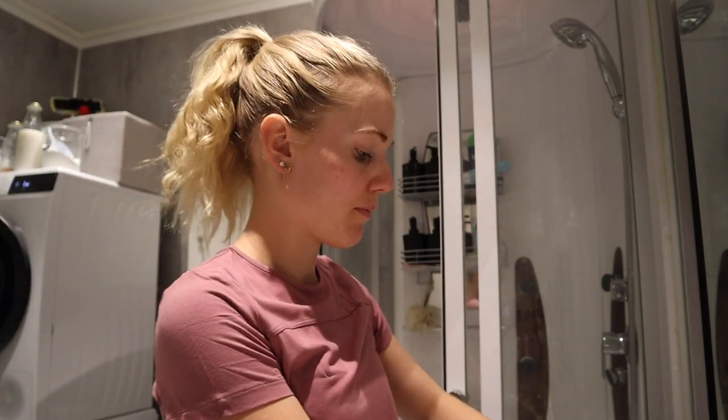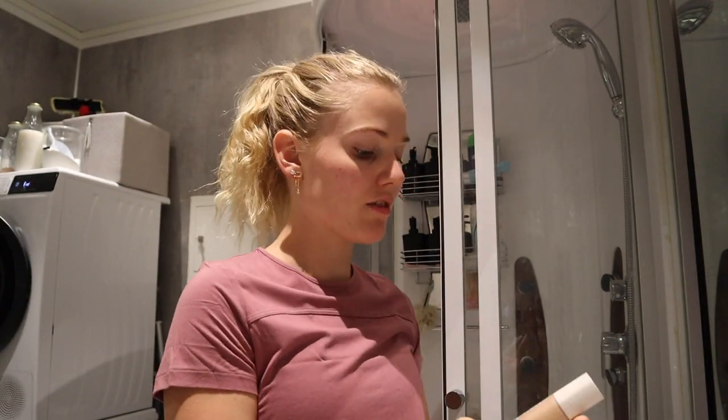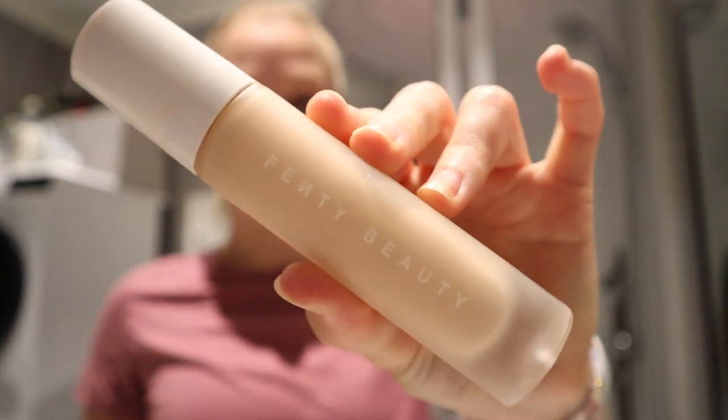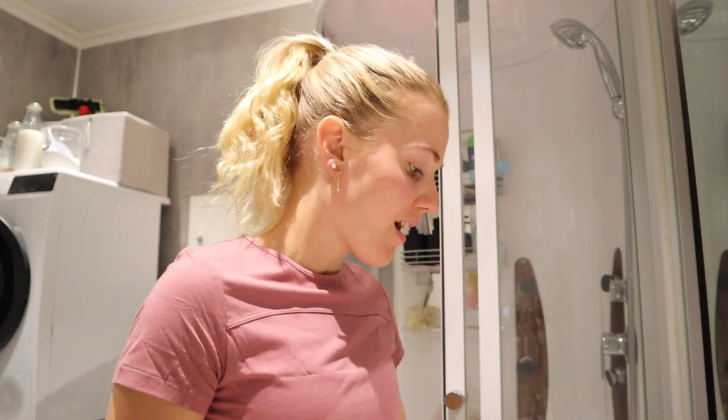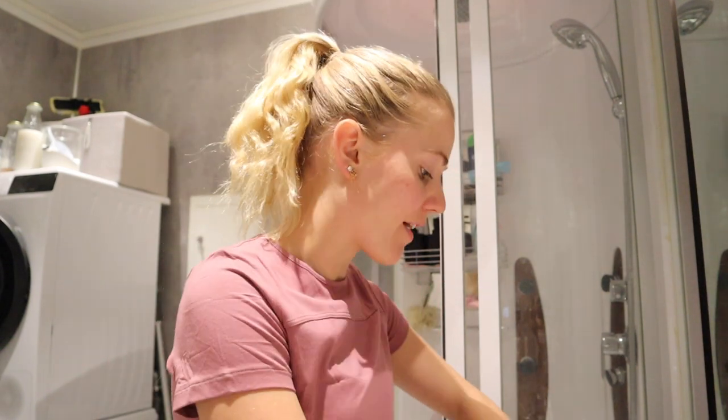Then I use a beauty blender and I put on some foundation. Right now I'm using the Fenty Beauty foundation. I have used the Bourjois foundation for years. I think I've used it since I was like 18 years old, and I really like it. I actually have it here.